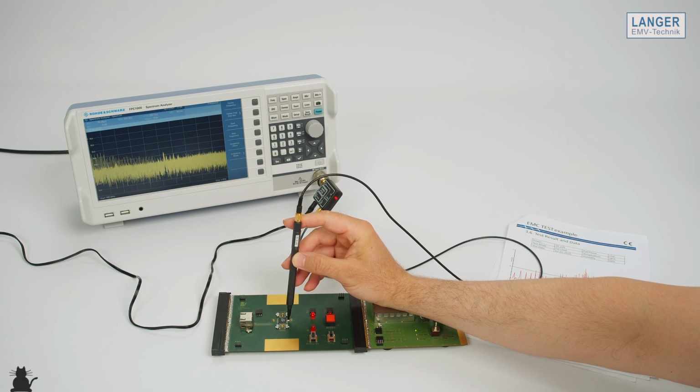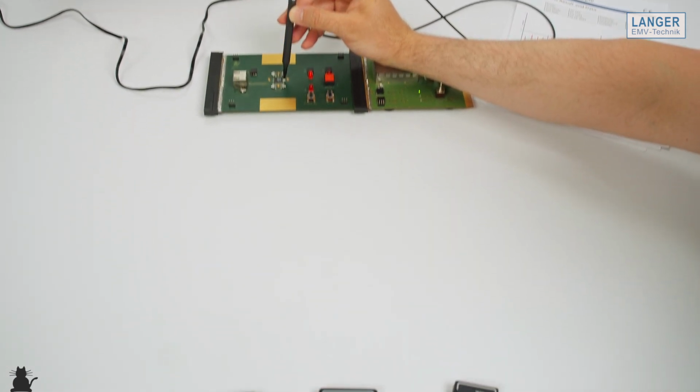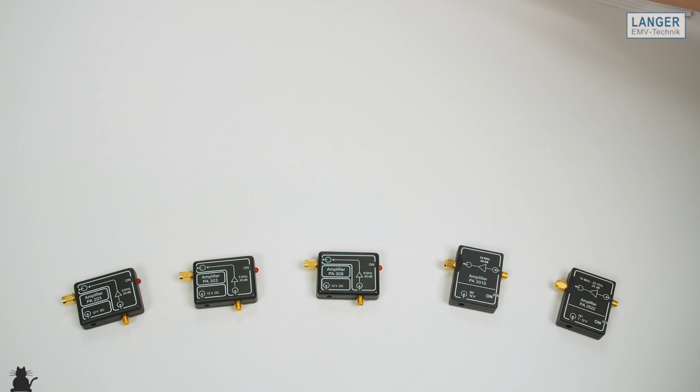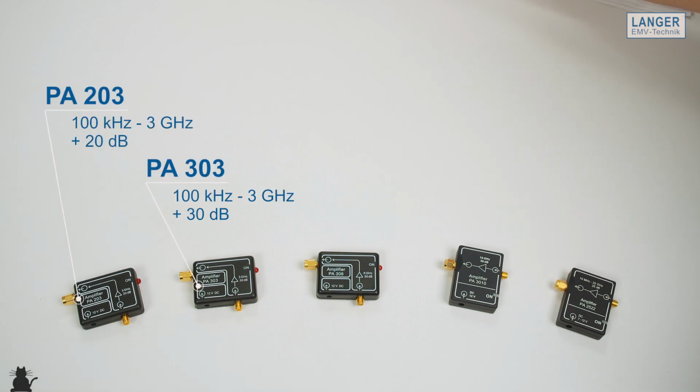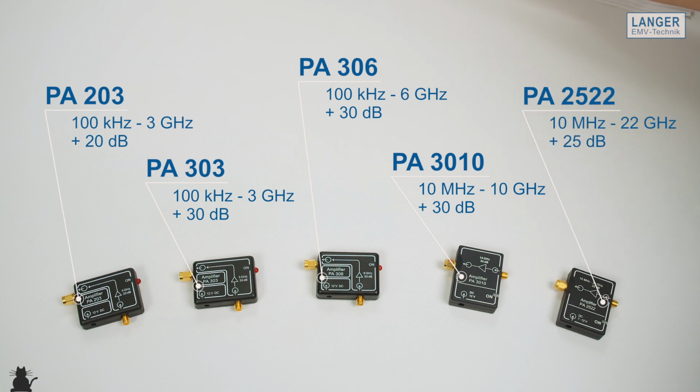Low-noise preamplifiers from Langer EMV-Technik are available in various frequency ranges with different connector types and amplifications. From the PA23 through the PA36 up to the PA2522. The frequency range from 100 kHz to 22 GHz is completely covered.